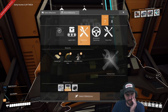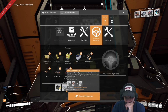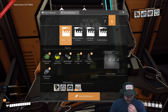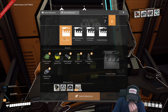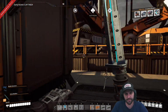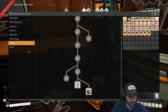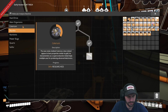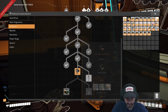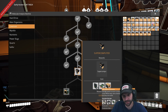We could get Mark V conveyors pretty easily. There's the hazmat suit, but that needs aluminum casings. There's the drones. Geo is in the MAM. Oh, okay. I want that hover pack, though. I need that hover pack, though. And then nuclear is over here. Oh, those supercomputers are gonna suck. I don't even have that unlocked in the MAM, I don't think. Is that Geo right there? So we're gonna need supercomputers, 50 AI limiters, 50 high-speed connectors.